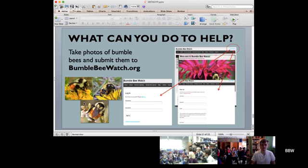Another really cool thing you can do, and you can't do it right now, unfortunately, because there are no more bees flying outside, is join a website. It's called bumblebeewatch.org. This is a really cool website because all you have to do is take photos of bumblebees, make an account, and submit the photos to the website. Then someone like me or a regional expert, someone who's an expert in the bumblebees in your state or province, will go online and verify the bee, and let you know what species it is.